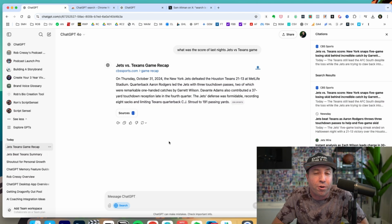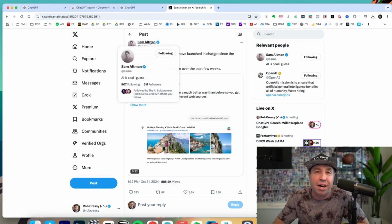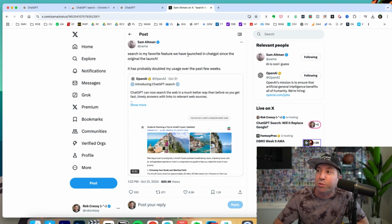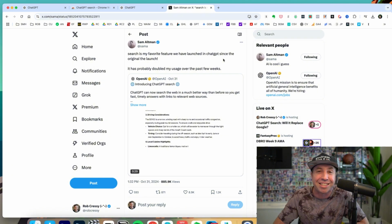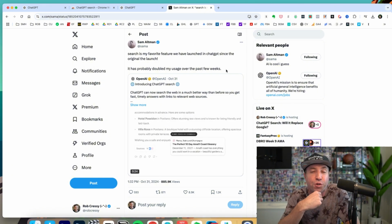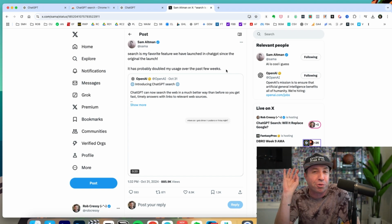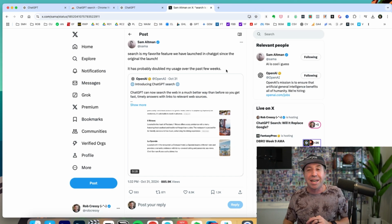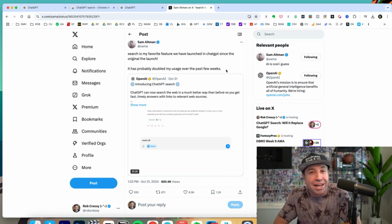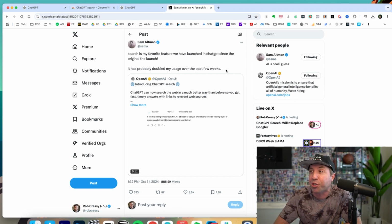And why this is important for you is actually coming from how in the world I saw this. Sam Altman on Twitter posted, "Search is my favorite feature we have launched in ChatGPT since the original launch. It has probably doubled my usage over the past few weeks." Success leaves breadcrumbs. If the dude running one of the most game-changing AI companies in the world says something like this, I'm going to pay attention, and you probably should too. So when he says it's his favorite feature, boom.